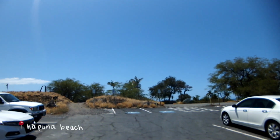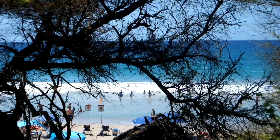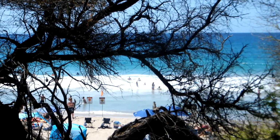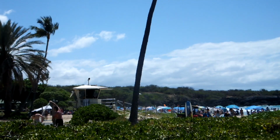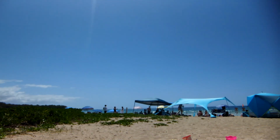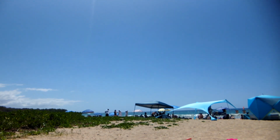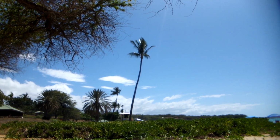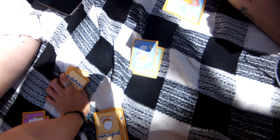The next stop was the beach, and we had to hike a little bit downward to get there, but I didn't realize how popular or how many people were gonna be there. It's kind of crazy. Obviously the weather was good and the sun was out, so it makes sense. It was also connected to a resort, I think, so I guess these people were all staying there, and we just played some cards.